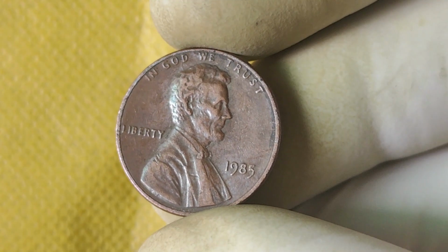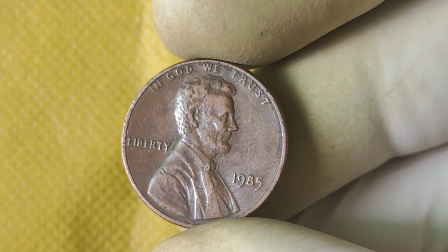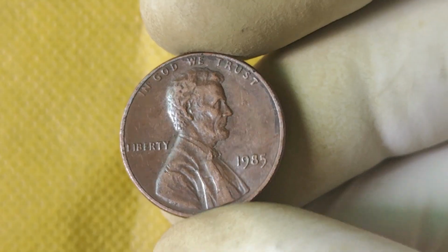1985 Lincoln 1-cent penny with no mint mark. This coin has intrigued collectors and investors alike, and in this video, we're going to explore why it's so valuable and what makes it worth millions.